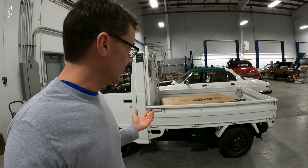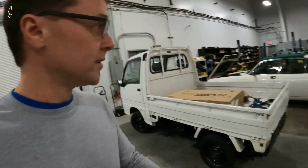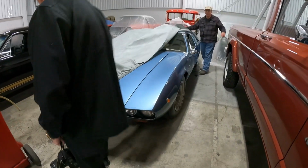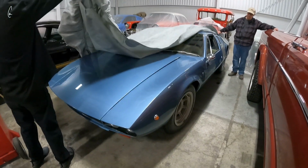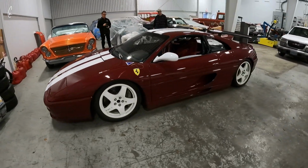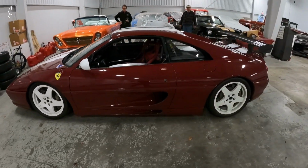I want one of these things so bad. I feel like it'd be the ultimate utility vehicle for us. Color. Isn't that color beautiful? Wow. What a car. And whenever I'm feeling blue, I jump in that thing and go tear around. I'm immediately cheered up.